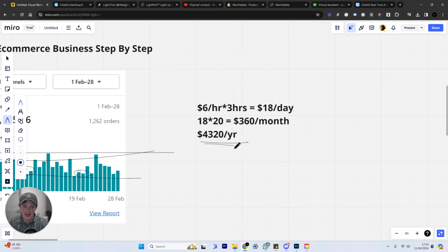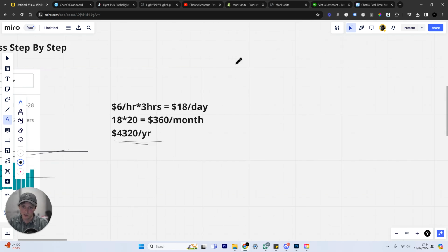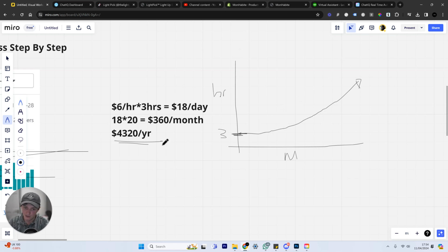And don't forget, this person could actually have to work more hours. As the business grows and scales, this number is also going to grow. So if we look at this as a graph, when we're starting out, we have to give them a base pay, and this is the number of hours, and this is the month over time. We're starting out at a base pay of, let's say, 3 hours per day. As the months go on, as your business scales, the number of hours that someone is working for your business increases, and as that increases, obviously the cost increases. Whether this is an exponential graph or a linear graph doesn't really matter. At the end of the day, you are paying a lot of money to someone every single year.